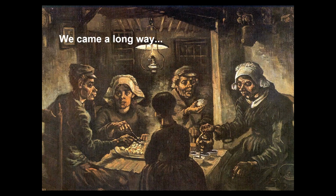But we came a long way. This is a famous picture from Vincent van Gogh. He also lived in this area and he made this picture in 1885. It's about 144 years ago. And you see two things in this painting. The first thing is we are very poor. We are all farmers, and one thing we could grow on our soil was potatoes. So this picture is called the Potato Eaters.